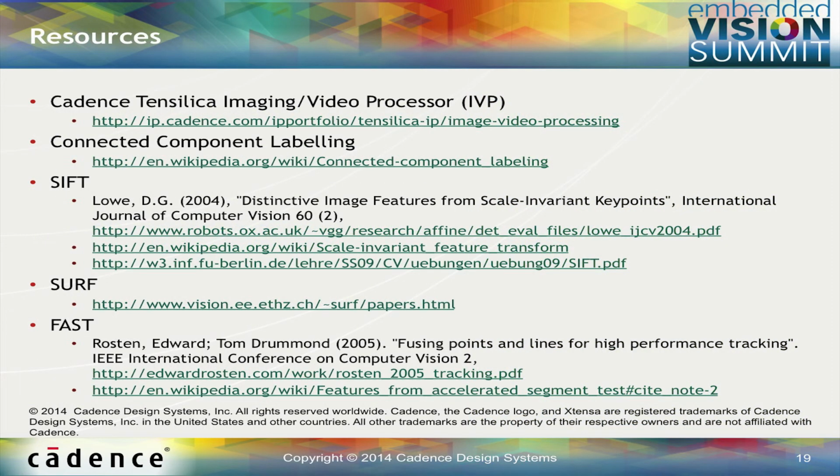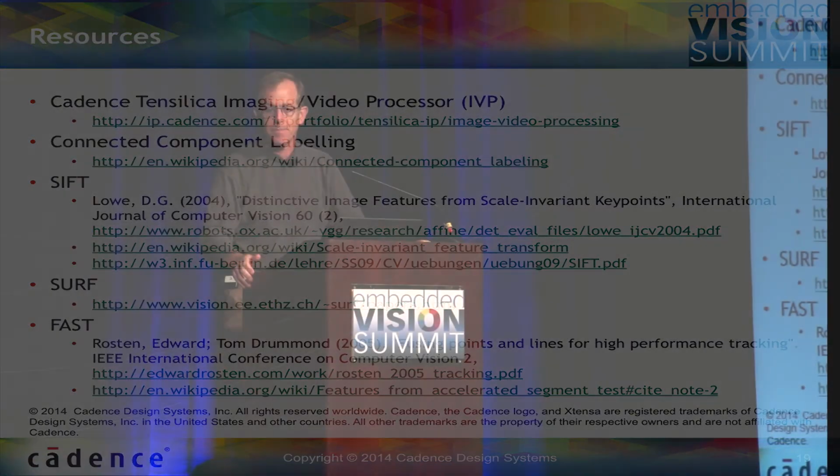And finally, I leave you with some resources about this category of processors, about connected component labeling, SIFT, SURF, and FAST. As well, I welcome questions at this point if we have some minutes. Good.